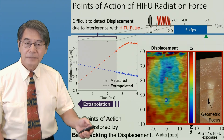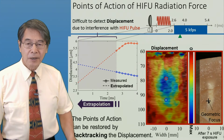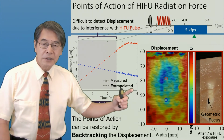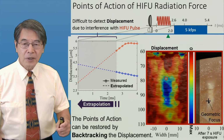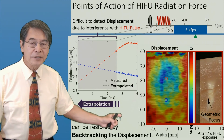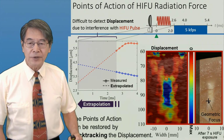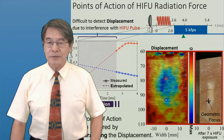However, points of action of the HIFU radiation force can be restored by backtracking the displacement, as you see here. Since it is difficult to detect the displacement during the HIFU pulse due to interference, the displacement was backtracked through simple linear approximation at each point of the tissue. The restored points of action of the HIFU radiation force well predicted the effective HIFU focal zone.